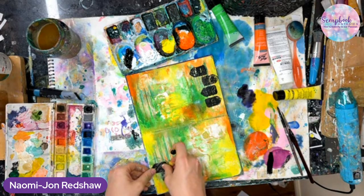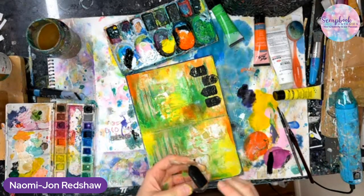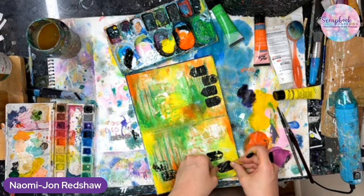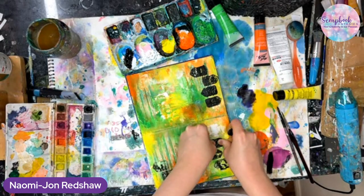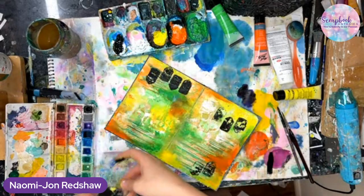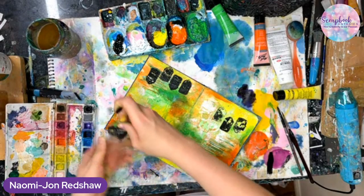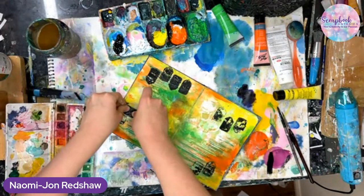Then just continue doing these ones. So what's that? 6, 7, 8, 9, and then if we come and do... I do like these grungy ones. I think they look really good. Another 1 and 2.